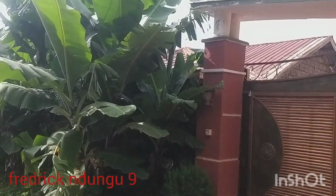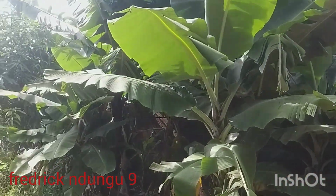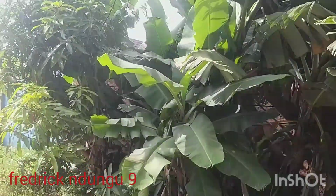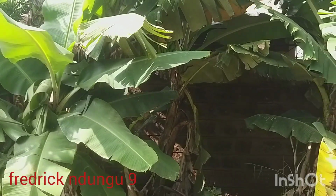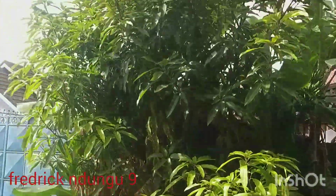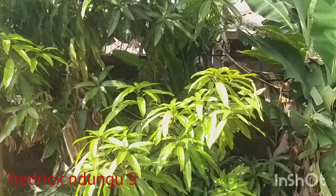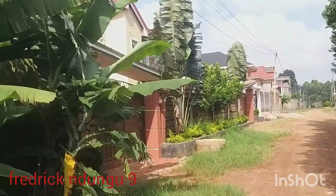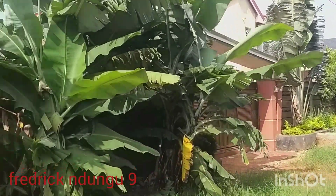Yeah, there's a bungalow here. Beside this magnificent building, there's a bungalow. People construct whatever they wish, or what they can afford to. And the banana is giving fruits, the fruit-bearing bananas, so you can see it. And these seem to be mangoes, which have been planted here. And that's the house, as you can see, surrounded by beautiful plants, exotic plants.